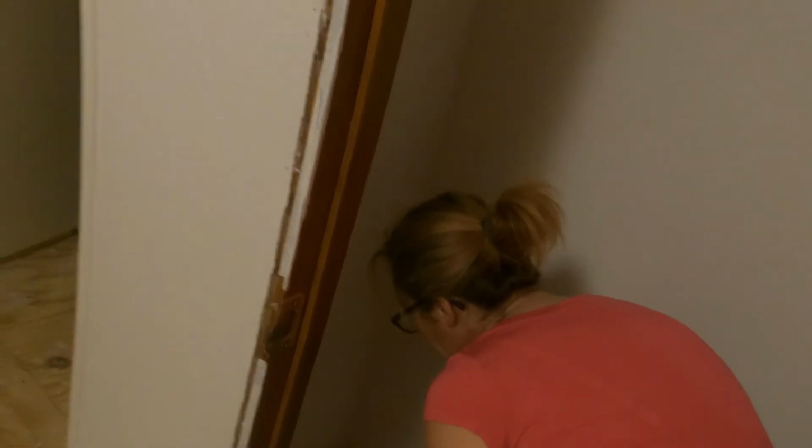Anyway, this is Friday evening right before our live. So we're trying to get this closet knocked out and we'll be done with painting. Unless we scrape a wall or something. Then that would be terrible. Still gotta paint the outside of the doors.